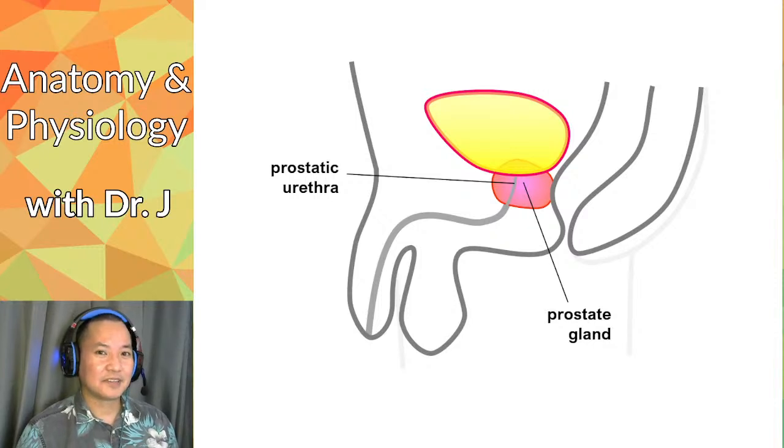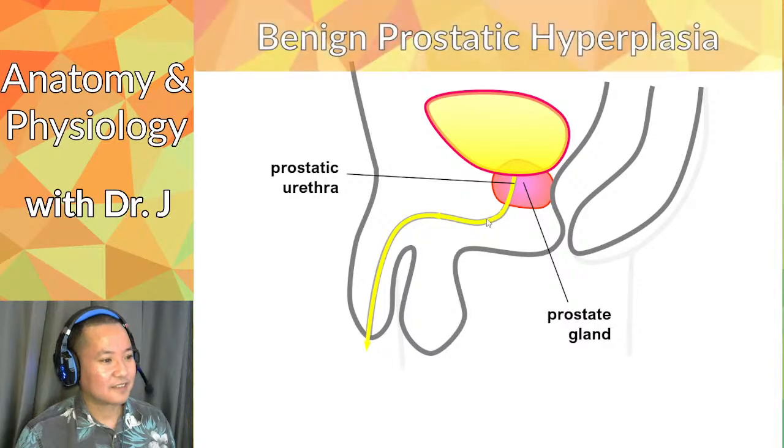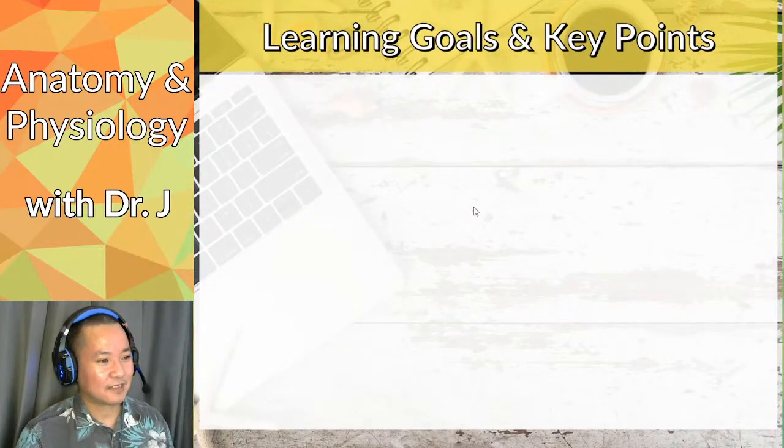So remember how with blood flow, the smaller the radius, the more resistance you have to flow, and the slower that liquid flows through blood vessels. Same thing with the prostatic urethra. If the radius decreases in size, that's going to impede flow. So that's why a common problem with men who are advanced in age is that they complain about difficulty with urination due to this swelling of the prostate gland that impinges on the prostatic urethra, thereby slowing the flow of urine. Alright, so that's called benign prostatic hyperplasia.